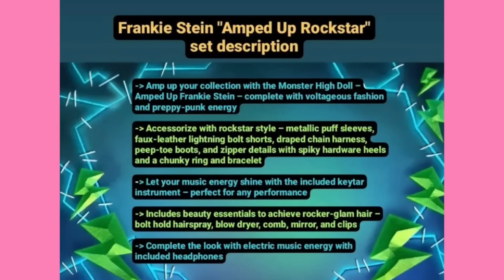We have seen a chunky ring from Frankie before. They had a ring on their budget doll as well as on their Skulltimate Secrets doll. The first one, the Series 1 doll. So it could potentially be a recolor of that, but this playset sounds somewhat original, so I'm going to try and assume and hope that there's no recolors in this set.